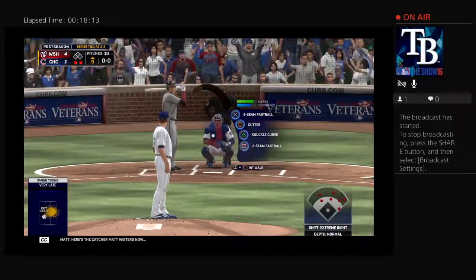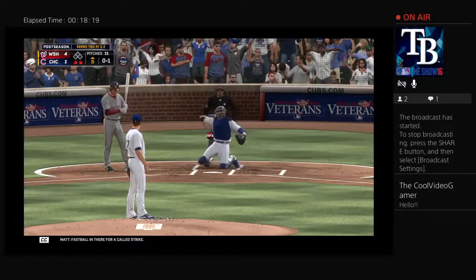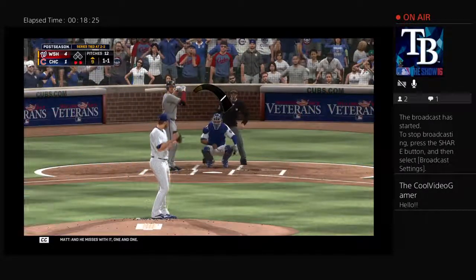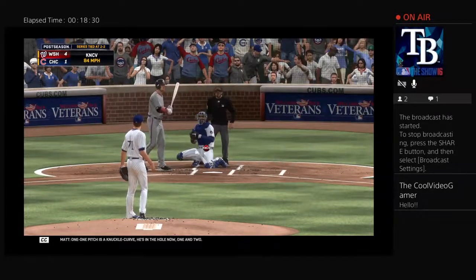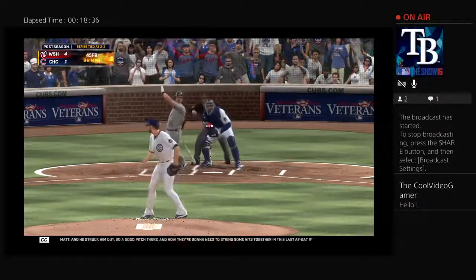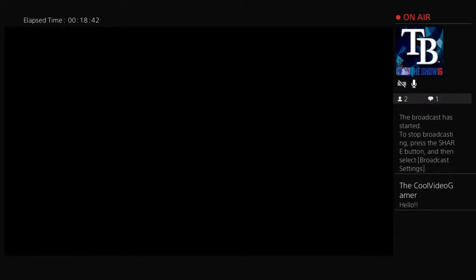Here's the catcher, Matt Wieters now. 0 for 3 with a couple of strikeouts for him to this point in the ballgame. Fastball in there for a called strike. Wieters awaits the 0-1. And he misses with it. 1-1. Wieters awaits the 1-1. 1-1 pitch is a knuckle curve. He's in the hole now. 1-2. Here he comes on a ball and 2 strikes. And he struck him out. So a good pitch there. And now they're going to need to string some hits together in this last at-bat if they want.